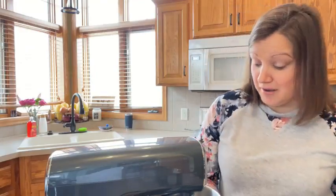Monster bars are the one thing that I use to really test my KitchenAid, and so I'm going to actually wash the bowl and the attachment, and then I'm going to come back and we're going to make those, and we're just going to see how this thing does. We're going to see together.